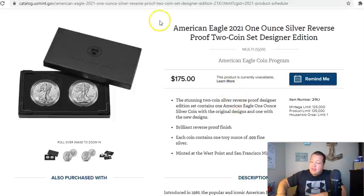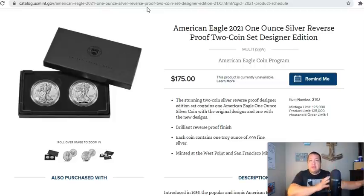Now, the only slight, small opportunity to see these back on the US Mint website is if, and only if, the US Mint had gone through and audited all the orders to make sure that they were all legit, and any inadvertent double orders, or same credit card used on 3 orders or whatever. I know I probably got close to that. All of those orders will in turn get put back onto the US Mint website. So that's why there's the remind me button still up here. But realistically, consider it sold out.